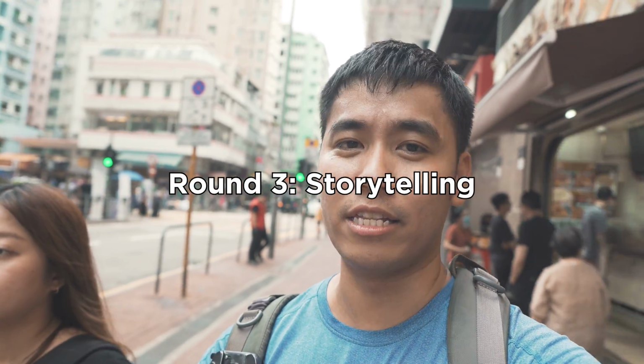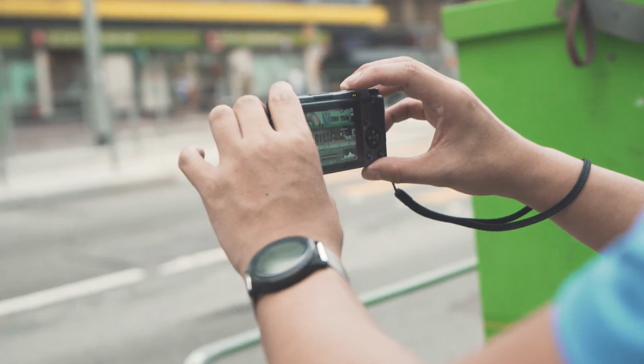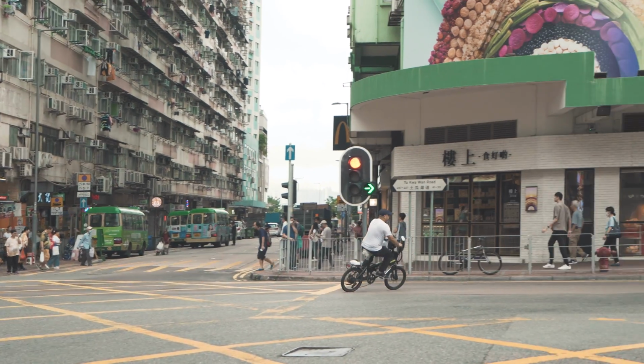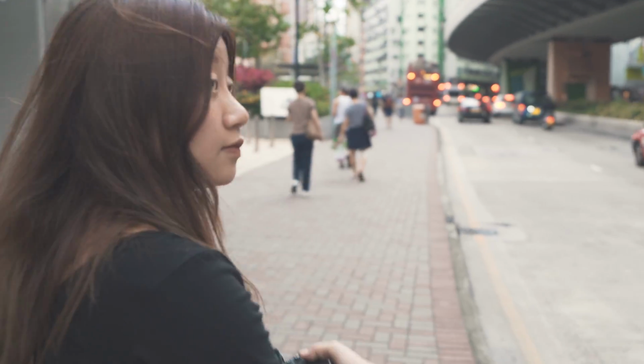So now that we both locked our photos for the second challenge, we move on to challenge number 3, which is more like a theme type of photo shoot. For the last challenge, we're going to do a slow life in Hong Kong during the weekend. Photographing a slow-paced Hong Kong might be a challenge because it is usually known as a fast-paced, hustle and bustle type of city. So I had to know how Josie was going to approach the concept.